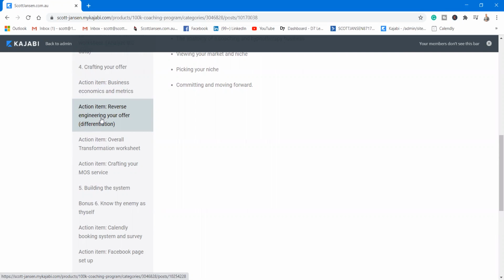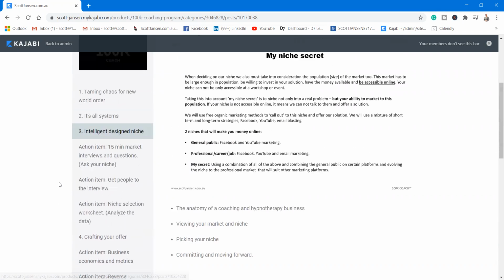So how to make their offer stand out, even if there is a bit of competition in that market, or how to make it stand out so that if your potential clients are seeing your offer and they've maybe seen something in the past that didn't work for them, how can we make it different? Then we move into something called our overall transformation worksheet, which is putting all of the itemized things together. And then lastly is looking at our price.